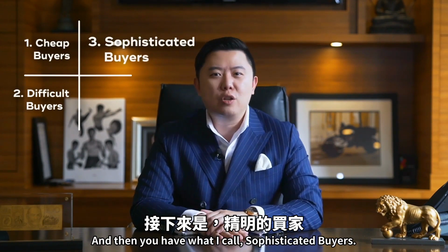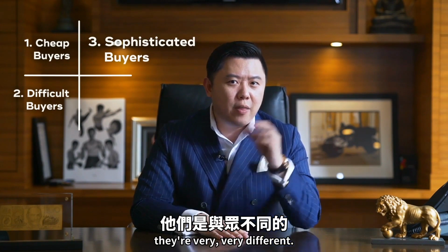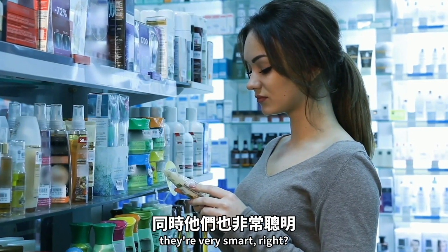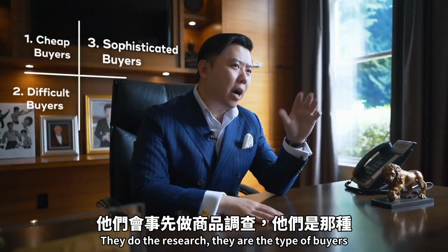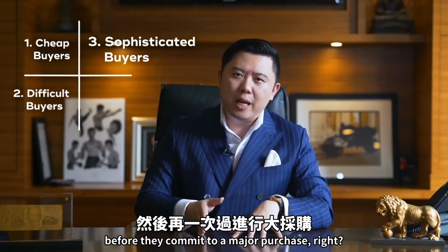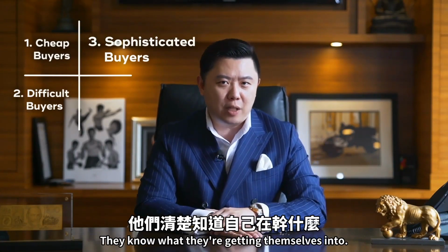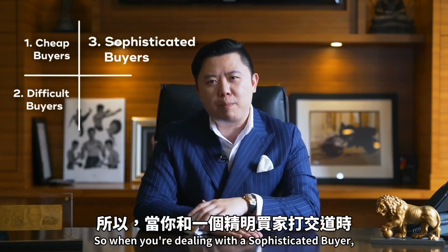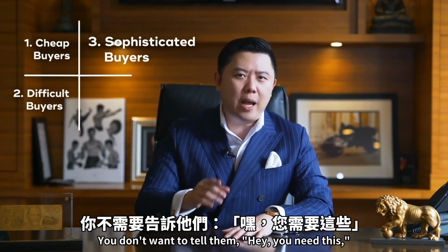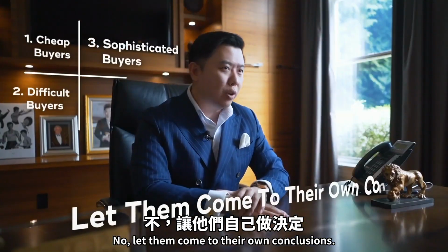And then you have what I call sophisticated buyers. Now, sophisticated buyers are very, very different. They buy based on value, but they're very smart, right? They do the research. They are the type of buyers who would do a lot of research, maybe online, talk to different people before they commit to a major purchase. They know what they're getting themselves into. So when you're dealing with a sophisticated buyer, what you don't want to do is a lot of telling. You don't want to tell them, hey, you need this and you want this and you should get this. No, let them come to their own conclusions.